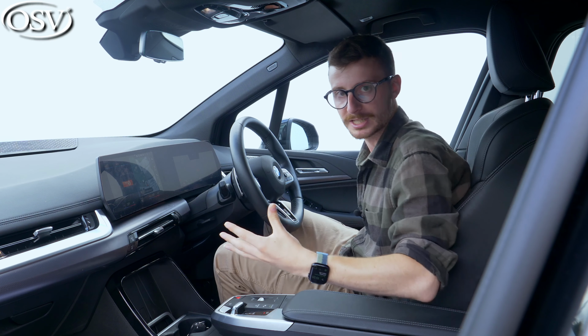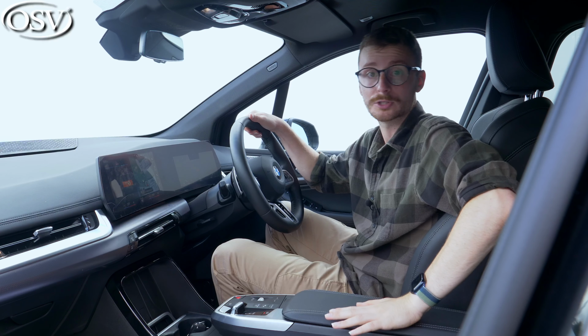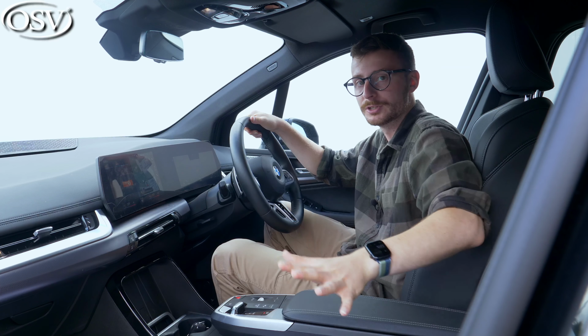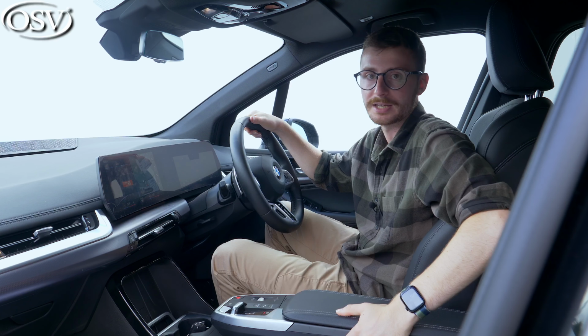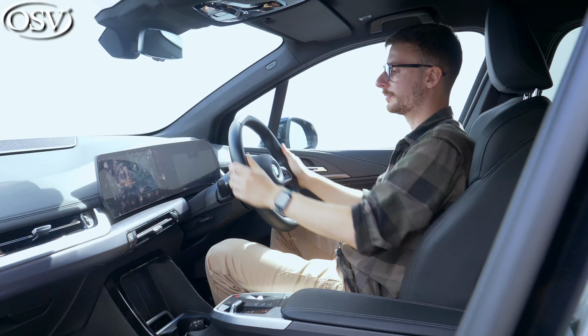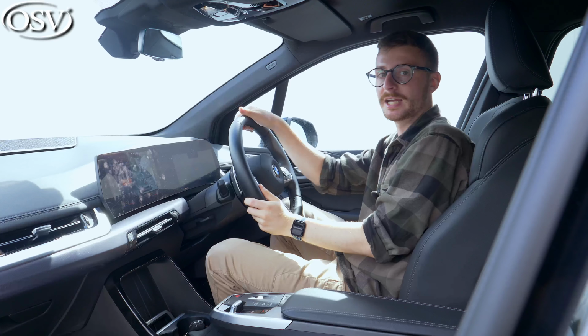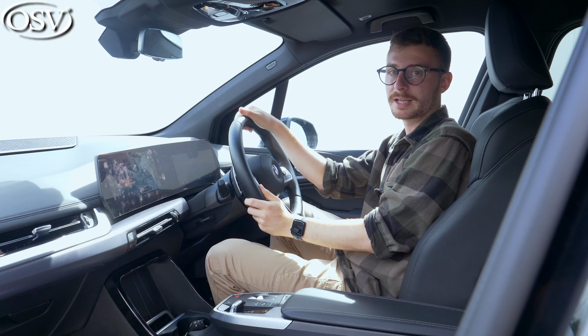What's disappointing about the seats though is adjustable lumbar support is locked behind one of the optional packages. For me, this is absolutely essential for longer journeys and should come as standard. Steering is exceptionally light, and that is assisted by this large wheel, larger than you'll find in a lot of other BMW models, providing an exceptional turning circle to negotiate out of those tight and narrow parking spaces.